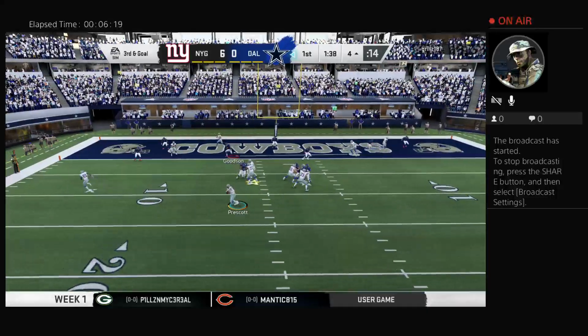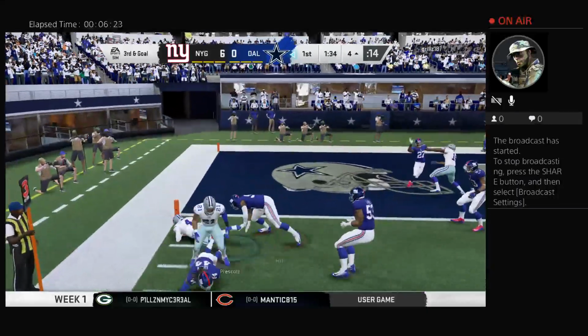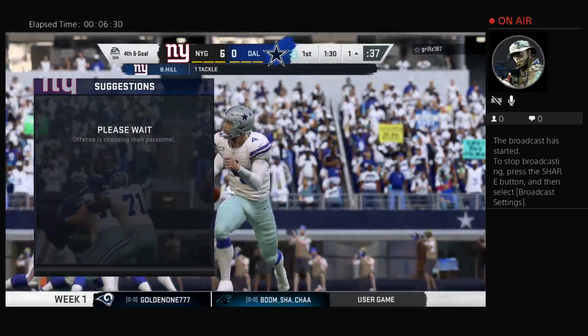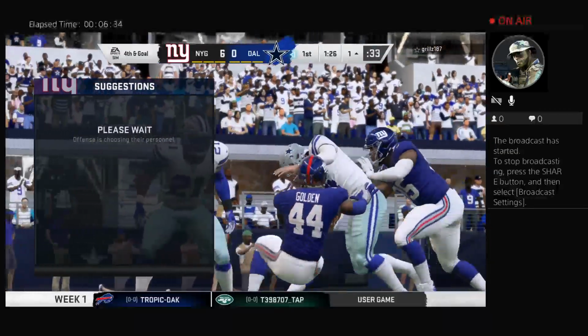From the shotgun, it's Prescott. Dancing to his left. He may try and run for this. And this won't be enough. Stopped a yard short after a gain of 3. 4th down. I'm going to hit you all day, baby. Brings up 4th and goal.